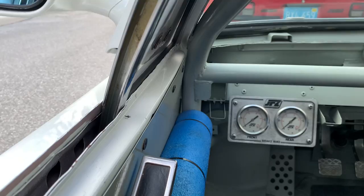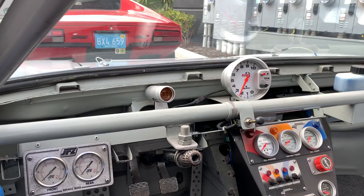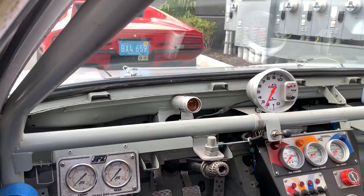What's that central thing, is that like a shift light? Yeah, the one right here? It's set to 6,500. I want to get around 7,000. That's the switch to gear light. And that little handle coming out there? What's that? That's my turn signal.